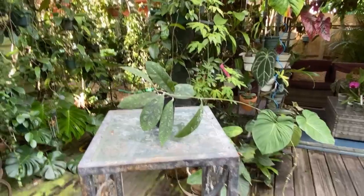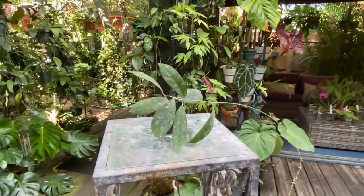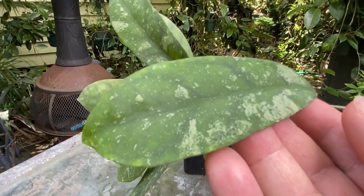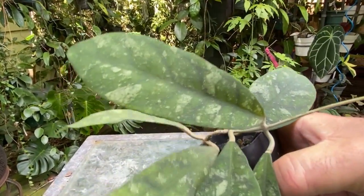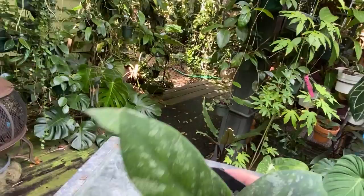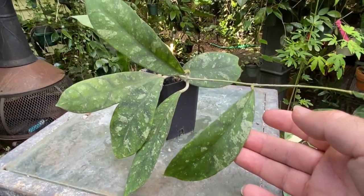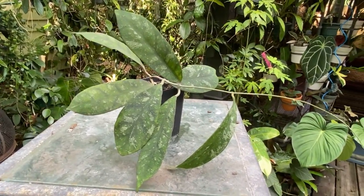And I know I keep showing this Hoya because I am totally in love with it. The markings on these leaves get really, really amazing for every single leaf that it puts out. It's pretty stunning. This is Hoya corneri. It looks so kind of delicate and difficult, but actually it's not. I keep getting new growth, and I have a hard time ever killing one. So if you don't have this Hoya for foliage, definitely one that you might want to get your hands on.